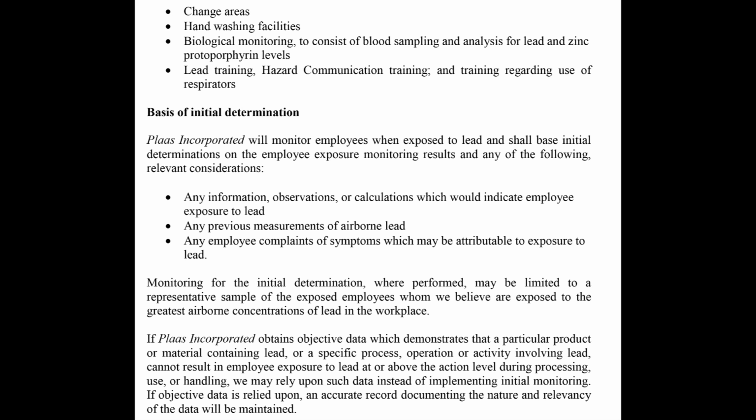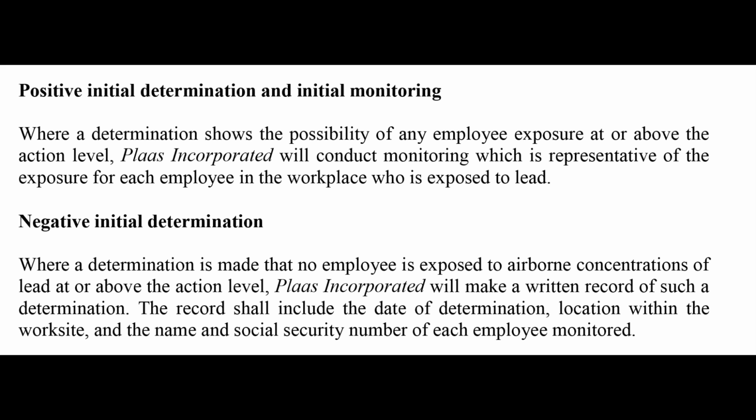If Plaas Incorporated obtains objective data which demonstrates that a particular product or material containing lead or a specific process, operation, or activity involving lead cannot result in employee exposure to lead at or above the action level during processing, use, or handling, we may rely upon such data instead of implementing initial monitoring. If objective data is relied upon, an accurate record documenting the nature and relevancy of the data will be maintained.